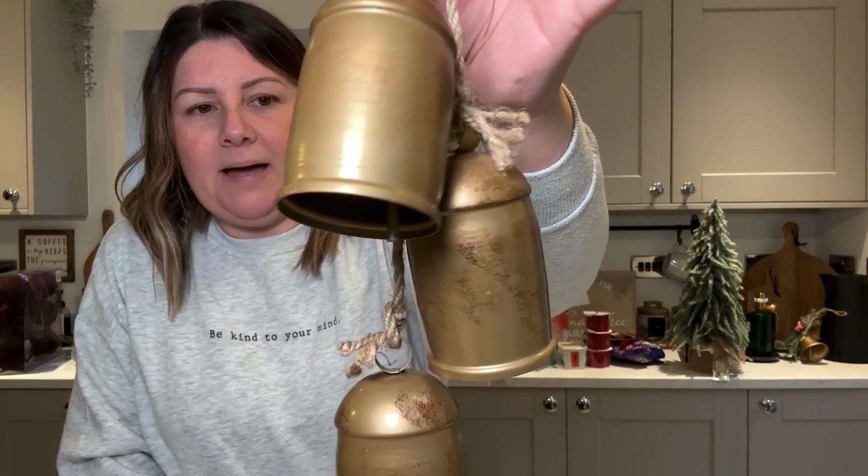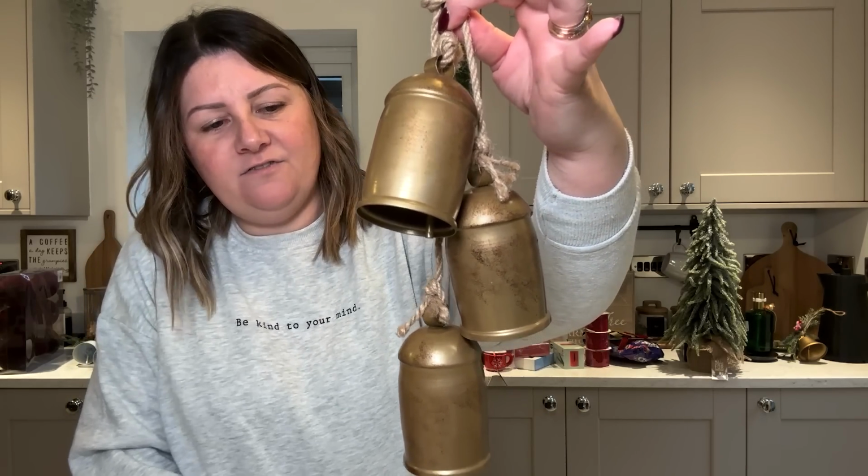Okay, so these were dumped on the side, and actually they were part of a wreath, but there was no wreath with these missing, so they sold these to me for £5.99, I think. And they are the set of cowbells. They are already distressed a little bit, but I still think I'm going to go in with the Rub and Buff with these. They are real working cowbells, and yeah, I think again these are just gorgeous.